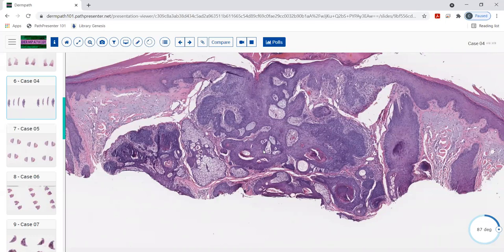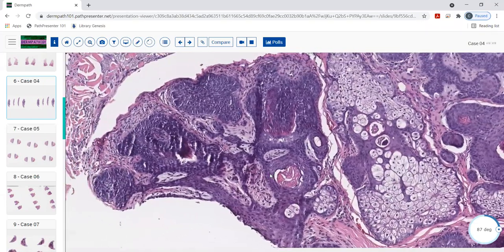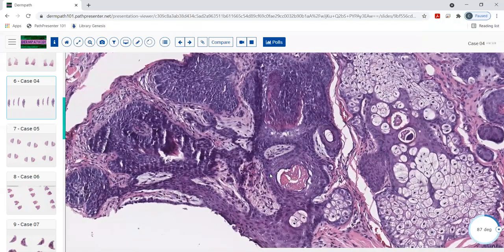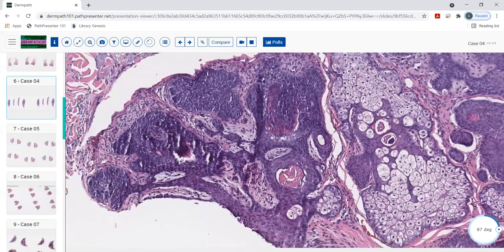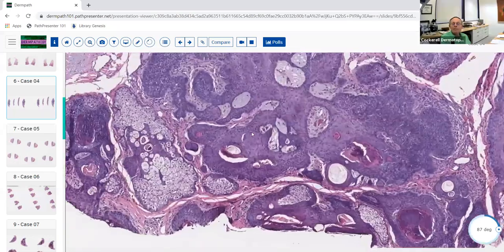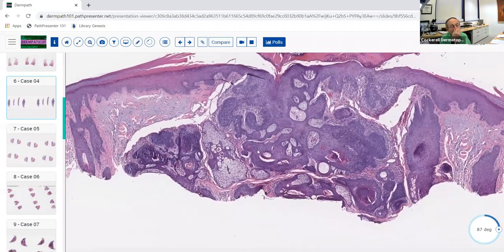Okay, so I see some cystic structures like horn cysts, and radiating from those cysts are some immature hair follicles. But I don't see any big cysts, like a mother cyst, to think of trichofolliculoma. Why do you think you may not be seeing that here?